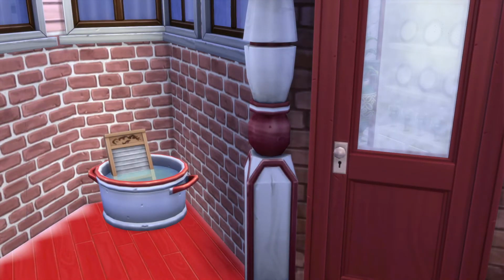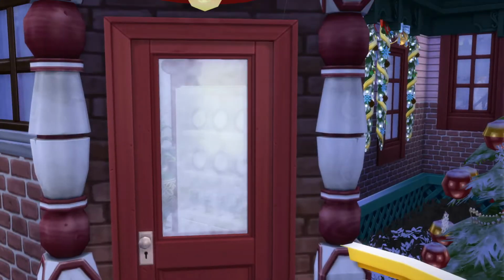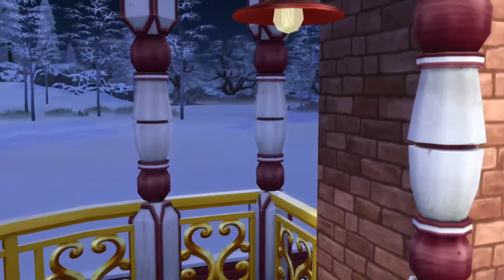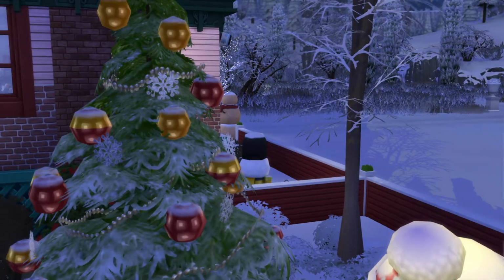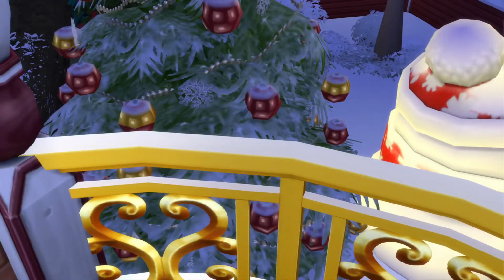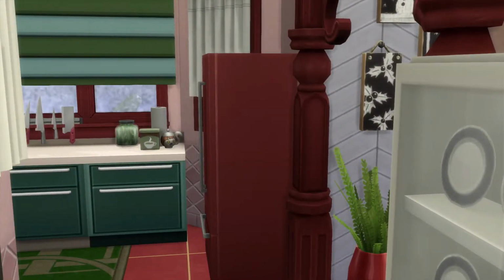I think that's the only wash tub in here. I don't think there's a washer or dryer. Did you see a clothesline out here? No. Well, you might want to get one, unless there's a dryer in here somewhere. Back through the kitchen.